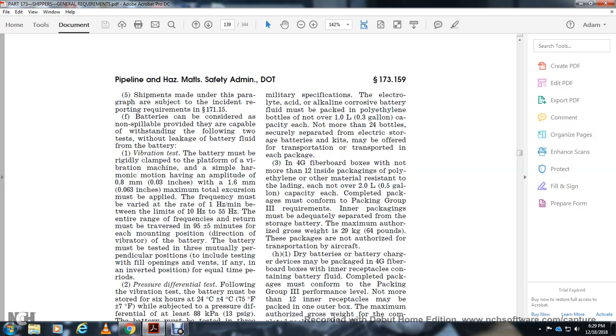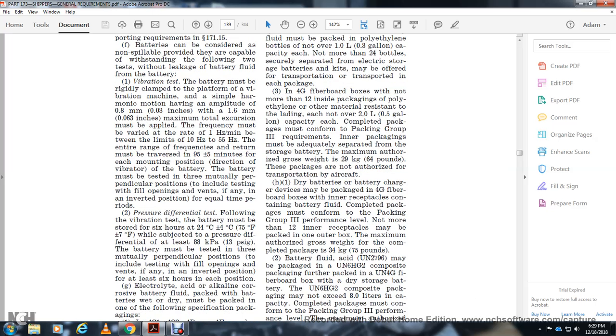And 4G fiberboard boxes with no more than 12 inside the package with the polyethylene material resistant, not over 2 liters in capacity. The completed packages must conform with the packing group 3 requirements. Inner packages must be adequately separated from the storage battery, with a maximum authorized gross weight of 64 pounds. These packages are not authorized for transportation by aircraft. H1 D dry battery charging device may be packaged in a 4G fiberboard box with an inner receptacle containing the battery fluid. The complete package must conform with the packing group 3 performance level, with no more than 12 inner receptacles packed in one outer box, with a maximum authorized gross weight of one compound package of 75 pounds.